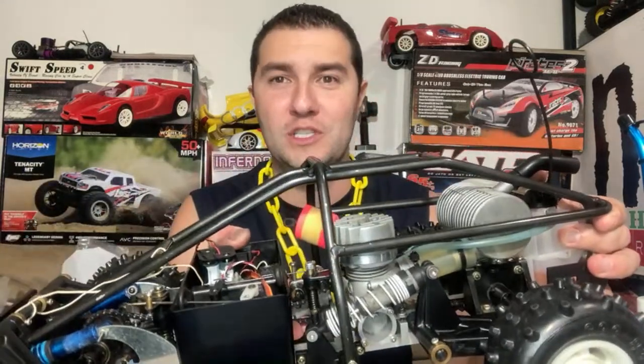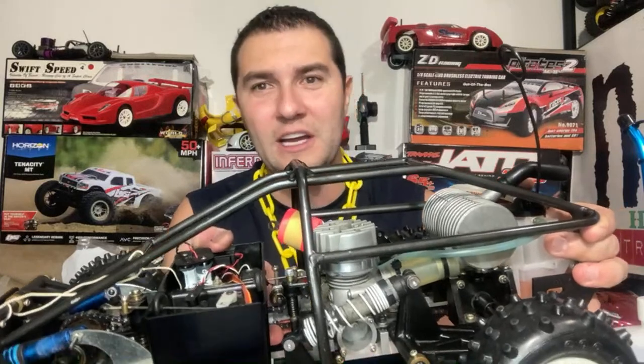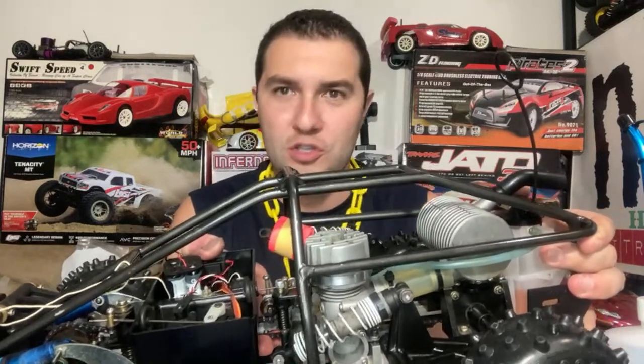Now, in terms of suspension, I did go with Traxxas shocks, because the reason is, guys, honestly, you could fix almost any RC with a Traxxas part. Okay, I don't want to disappoint some people that are anti-Traxxas, but their parts are so universal and available that almost everything is fixable with a Traxxas part. That's just how it is.